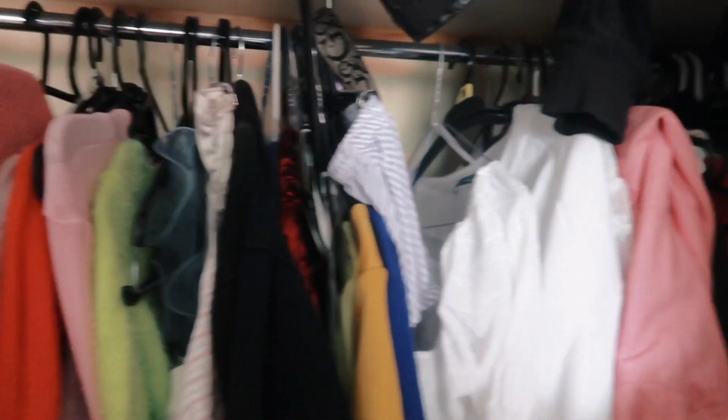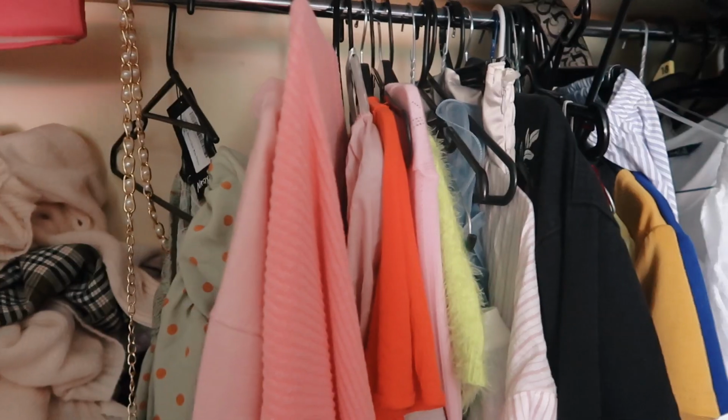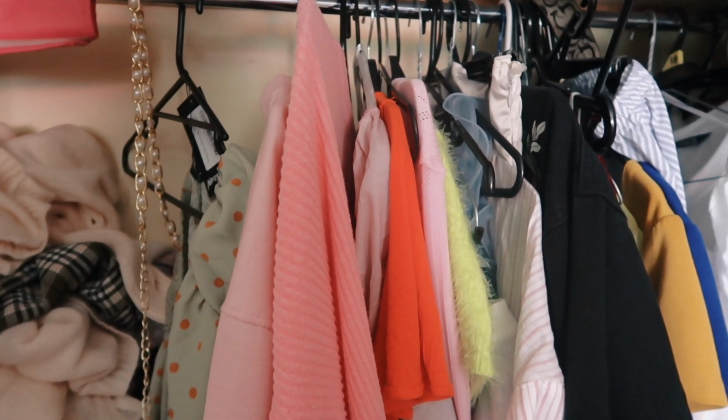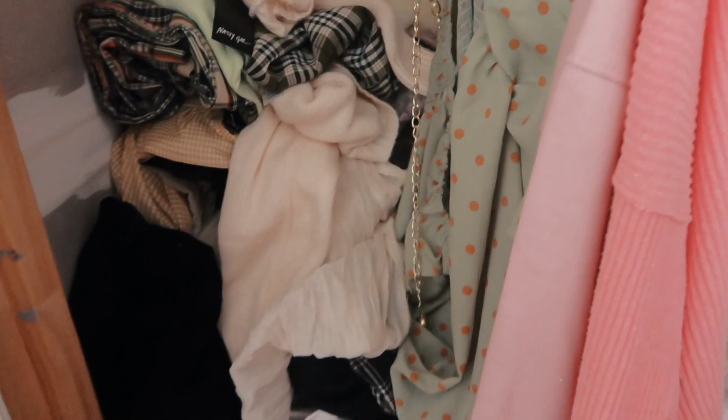I've decided that I'm going to take off everything that's on my hangers and see if I want to keep them or sell them, and if I'm keeping them, I'm going to decide if they should stay on a hanger or if they should be folded up and put either on the top layer or the bottom layer. Let's do this. I need some music.